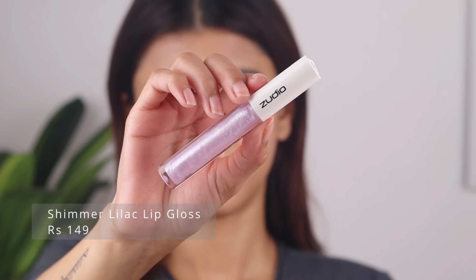Next one I got is this lip gloss. It's a shimmer lilac lip gloss, and this is for 149 rupees. Kind of feel like it's the unicorn lip gloss. The quality of the gloss is really good. I feel like it's a kid's makeup applicator, but the gloss feels good on the lips. It really looks good, and so it's a thumbs up for me.